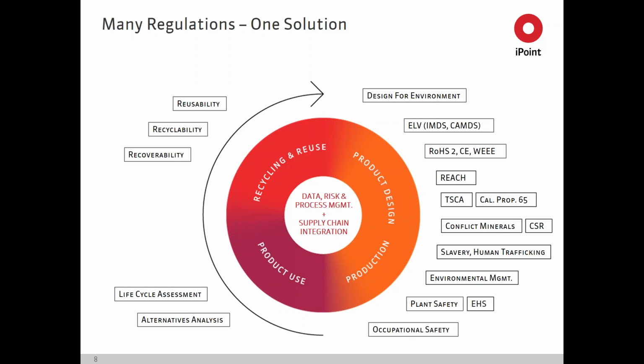We want to continue to follow that through modules that track the product out in its use, so doing LCAs, alternative assessments, some IoT. And ultimately, as that product more and more comes back to your company, we focus on the reusability, recyclability, and recoverability of both the product and the materials in that product.